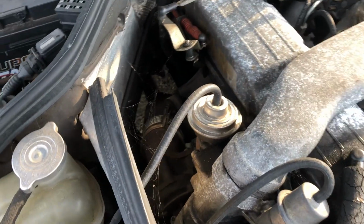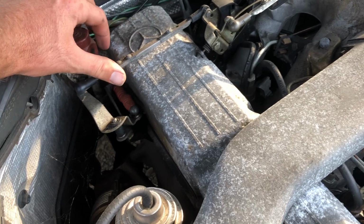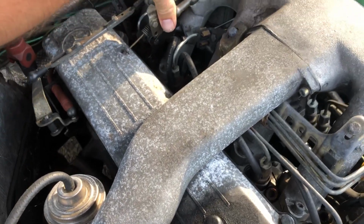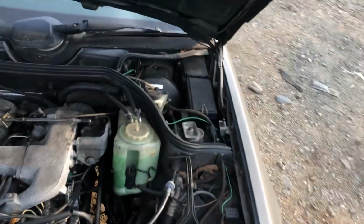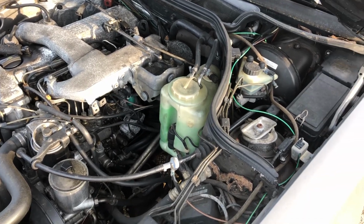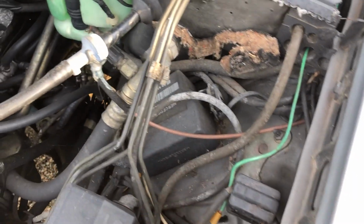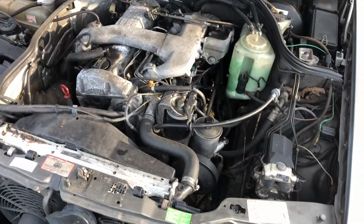You should have a kill switch somewhere in here. On the Mercedes diesels, they always had a kill switch that you'd hit if it ever took off on you. But like I said, this one here does not run right now. We're gonna see if we can get it to run. You can tell mice have been eating all of this, so I'm wondering where they started chewing on the wiring at. But we'll look into it. We're gonna try and get this one to run.